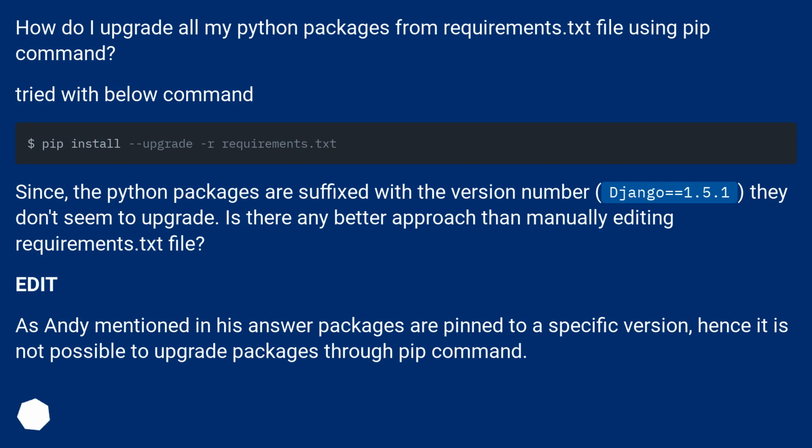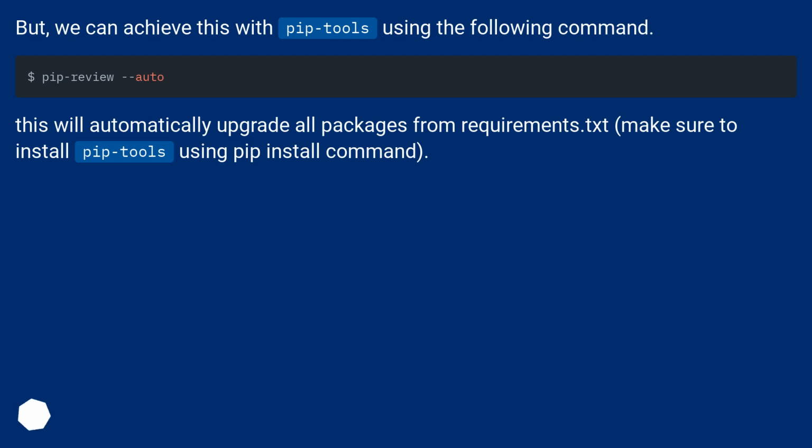Edit. As Andy mentioned in his answer, packages are pinned to a specific version, hence it is not possible to upgrade packages through pip command. But we can achieve this with pip tools using the following command. This will automatically upgrade all packages from requirements.txt. Make sure to install pip tools using pip install command.